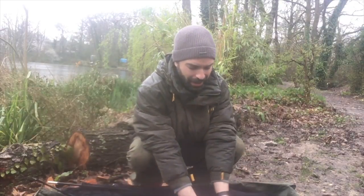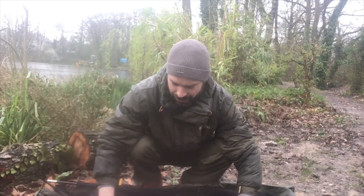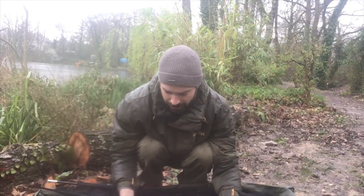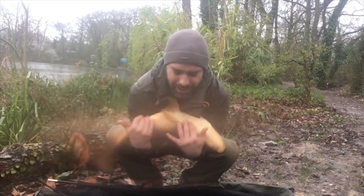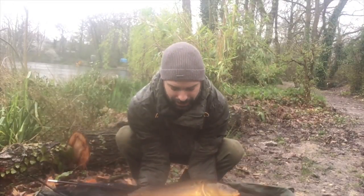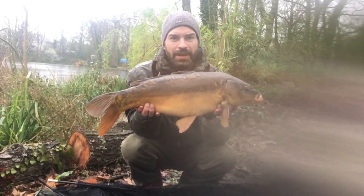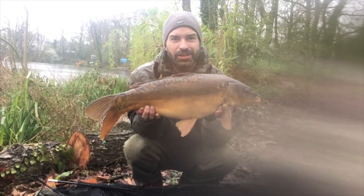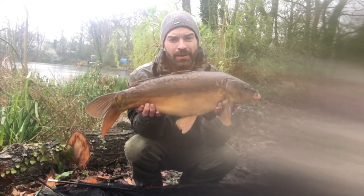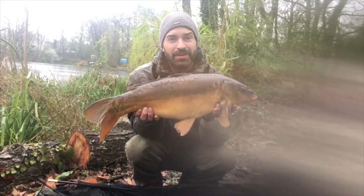Well guys, awesome little fight there. I've just had another mirror, actually. I'm surprised I haven't had a common, really. But very similar size to the other one, maybe a bit smaller. But there you go. Nice little low double mirror, absolutely smashing. I don't know if I'm going to bother with the camera photos for this one. I might, yeah, sod it, I'm going to. But yeah, absolutely pucker, can't complain at all.